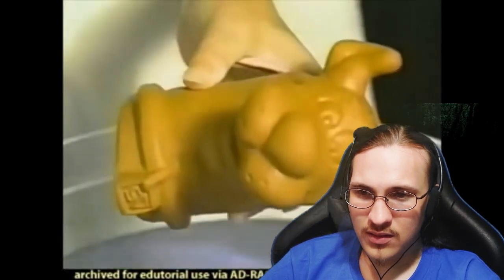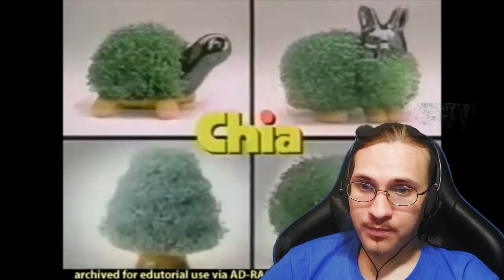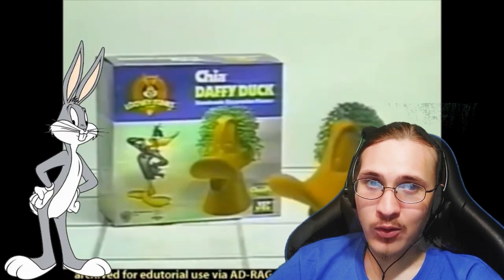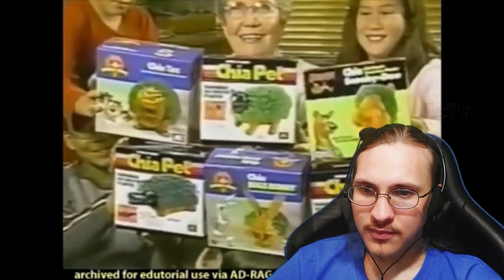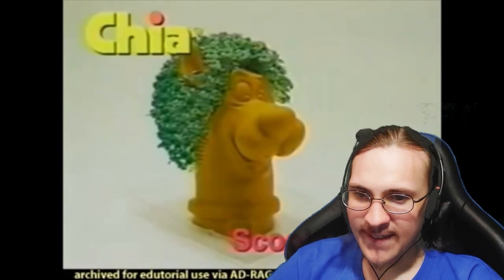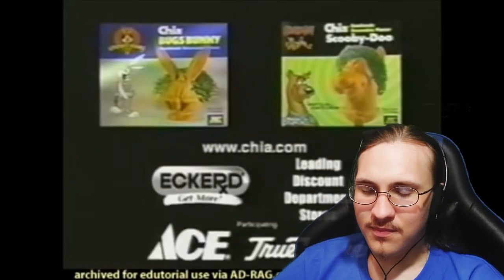He's a chia pet too. Soak your chia, spread the seeds, keep it watered, and watch it grow. Grow a whole collection of fun with all chia pets, including Chia Croc, Chia Elephant, Chia Shaggy, and Chia Scoop. Makes a great gift for everyone. Go Looney Tunes with Chia Bugs Bunny, Chia Daffy Duck, Chia Tweety, and Chia Taz. Don't forget about original Chia Pets and Chia Heads. Collect them all. Chia Pets, the gift that grows. Chia Pets, available at Kmart, CVS, Rite Aid, Walgreens, Eckerd, leading discount department stores, and participating Ace and True Value.